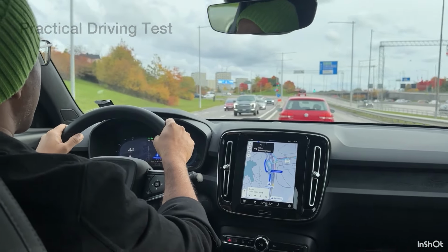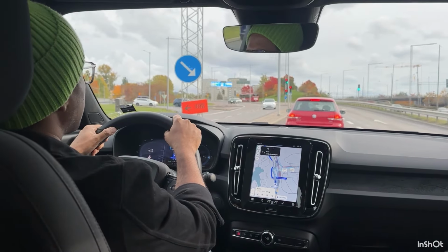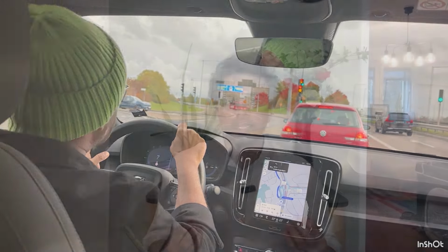Once you clear the theory exam, then you are eligible for practical. A better tip over here is that you try to combine your theory and practical as well. So when you are going through a driving school and simultaneously studying the theory exam, you can practically apply that knowledge of theory while you are trying to learn driving as well. So that's how you can do it.